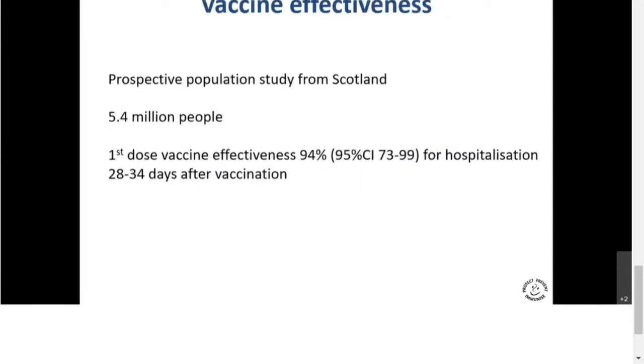The vaccine effectiveness studies that have happened since the vaccines have been licensed include many studies from the UK where this vaccine has been widely used. In a prospective population study from Scotland of over 5.4 million people, first dose effectiveness of Vaxzevria was demonstrated at 94%. What that means is it reduced the risk of a person going into hospital by 94%, 28 to 34 days after the first dose of vaccine. Very, very high effectiveness, and that is something that has really led to the decrease in severe COVID-19 in the UK.